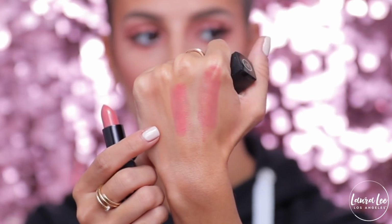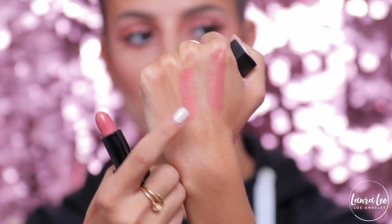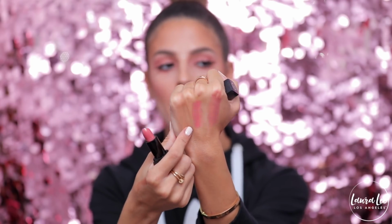I mean, being honest, they are pretty similar to each other. This is the rosy one. This is the nude one. The nude is my favorite out of the two because the rosy is a little more pink, but they're both a very, very beautiful nude shade, and they wear so well.